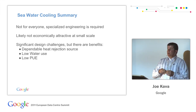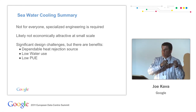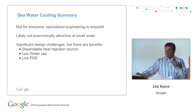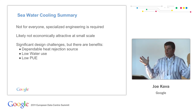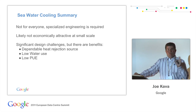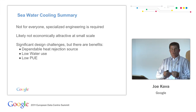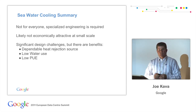So as I mentioned, there's a lot of special considerations you have to think about if you're going to use a seawater system. On a very small scale, because of the amount of engineering effort and the one-time, non-recurring costs that went into the design and modeling of the system, it may not be financially attractive, but there's great benefits that come along with it also. First of all, this is a very dependable heat rejection source, especially with the Gulf of Finland that freezes over every year. So it's a really nice, cool thermal source. Very low water use. As I mentioned, all the water is returning back to the sea, and the only potable water is really for office space use. And a very low PUE that we're expecting. It's not in operation yet, so I can't tell you what the PUE actually is right now, although we're expecting it to be on par with our other European facilities.